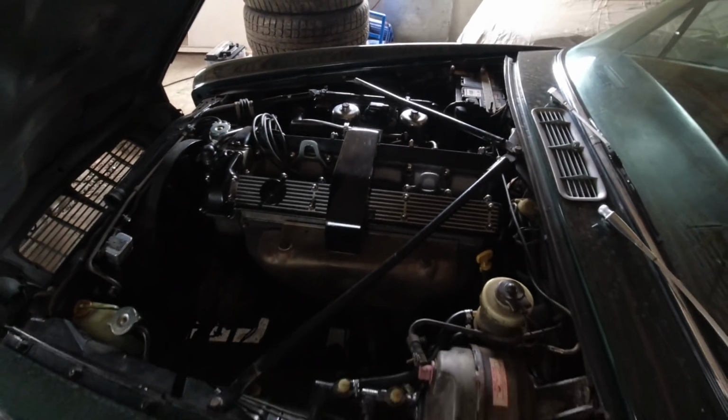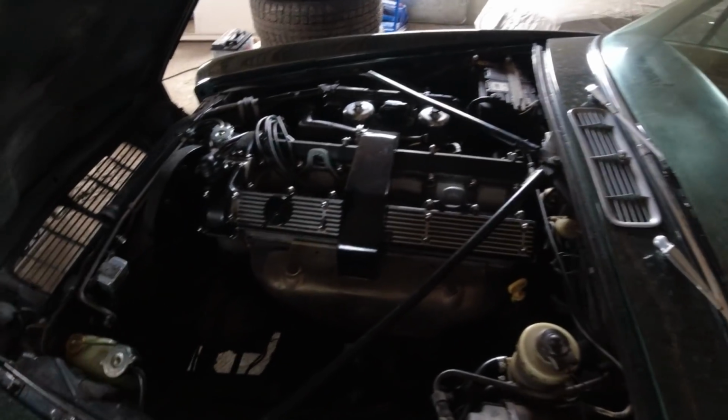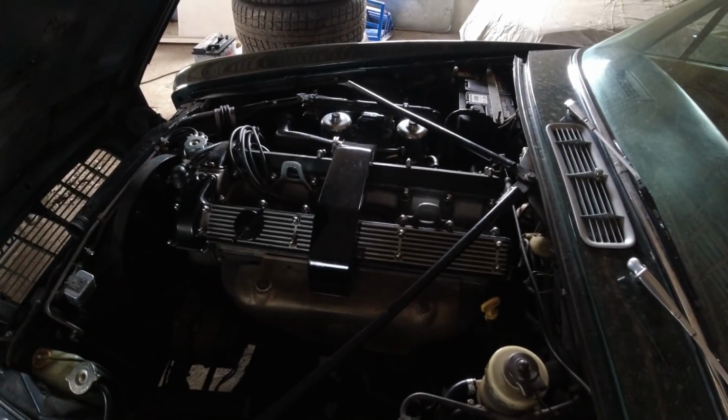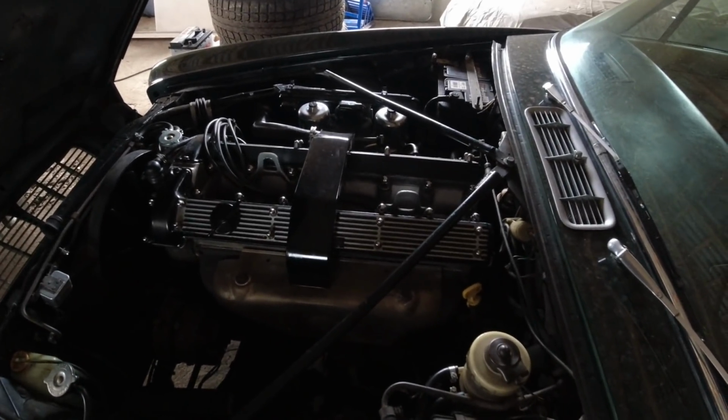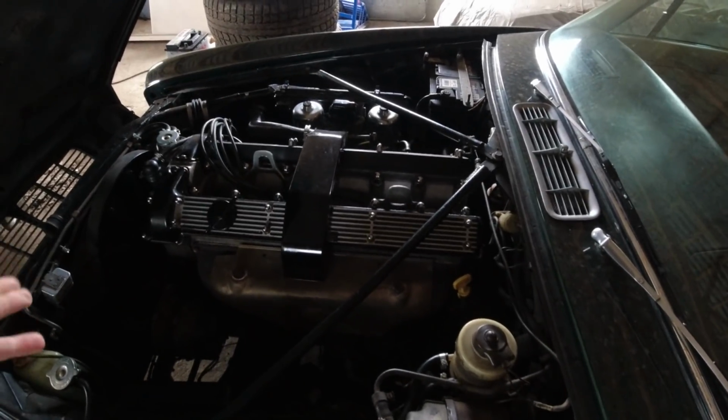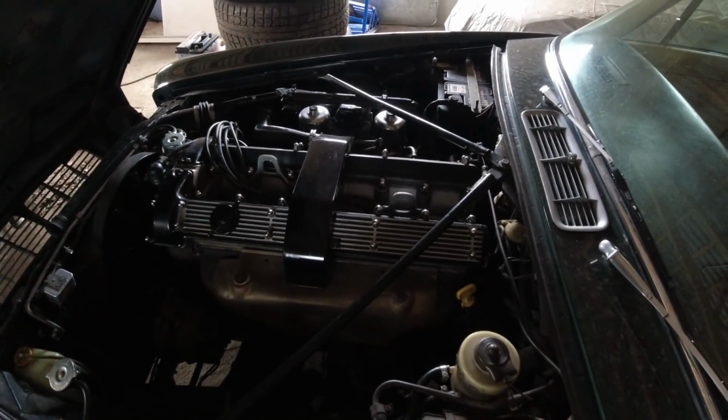I am going to do a compression test on it, and the coolant and everything was at a perfect level and looked very clean. The oil and all that looked good. So if it passes the compression test and it's pretty even, I will be taking that engine out and then taking this one out, putting that one in here.